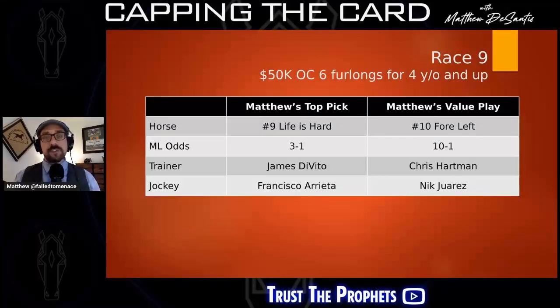I always like that. This horse does not need a lead. This horse will sit and stalk and then go. And I very much so like that from a running line standpoint. Ultimately, this was one where, like I said, that's why I went with him.